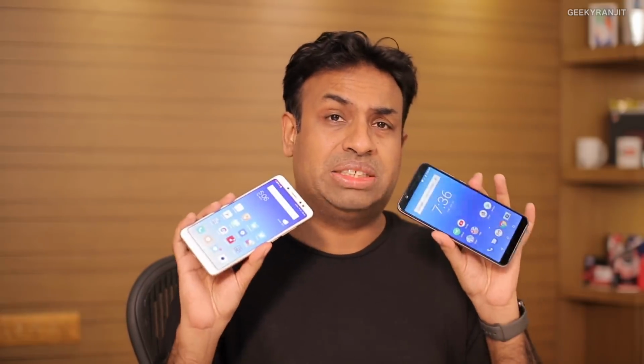Now moving to screen brightness, and the good thing is that both of them have a very bright screen. You don't have to worry in indoor lighting conditions. Even outdoors, I tested them both on auto brightness, and both were bright enough to be visible even in direct sunlight.